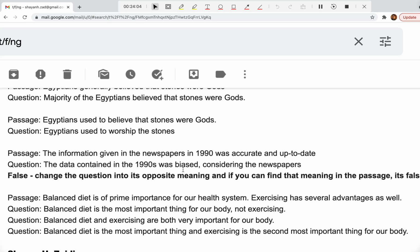Okay, that's how you make sure you judge the right questions, and that's the definition of false. If you understand this definition, you will never have an issue in differentiating between false and not given. So the definition is: change the question into its opposite meaning, and if you can find that meaning in the passage, it's false. I said bias, the opposite is just or equal or fair. I didn't find those words here, so it's not false. It is probably not given.